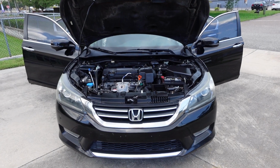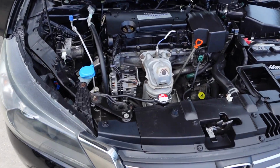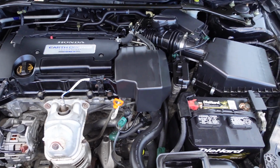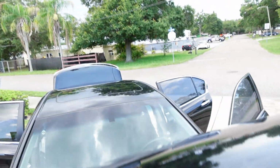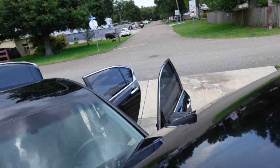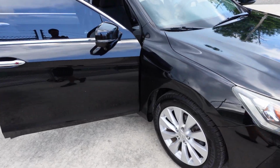It's the EX model, so you get a few little extras with it, and it comes with nice clean and clear headlights, daytime LED running lights, as well as fog lights. And then we get the great i-VTEC Earth Dreams engine, the 2.4 i-VTEC four-cylinder. So it's an excellent motor. It's a chain-driven motor. It's a very fuel-efficient motor, has active eco mode, great for the environment.